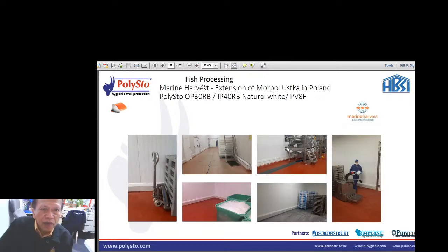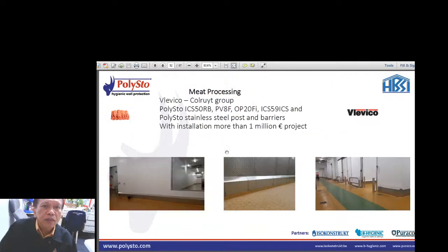Here, Marine Harvest extension of Morpol Ostka in Poland. So Polisto OP30RV IP40RB natural white. So this is the result of that project in Poland. And Vlevico Colroyd Group, Polisto ICS 50RB, and so on. Polisto stainless steel posts and barriers with installation, more than 1 million euro project.